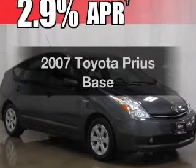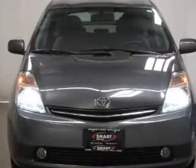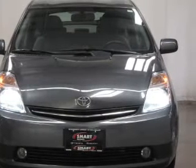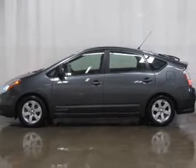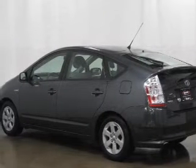Introducing the 2007 Toyota Prius. Travel the roads in style and comfort in this great vehicle. With an efficient four-cylinder engine that responds smoothly to its automatic transmission, reach your destination effortlessly with GPS navigation. Premium wheels lend a distinctive appearance.